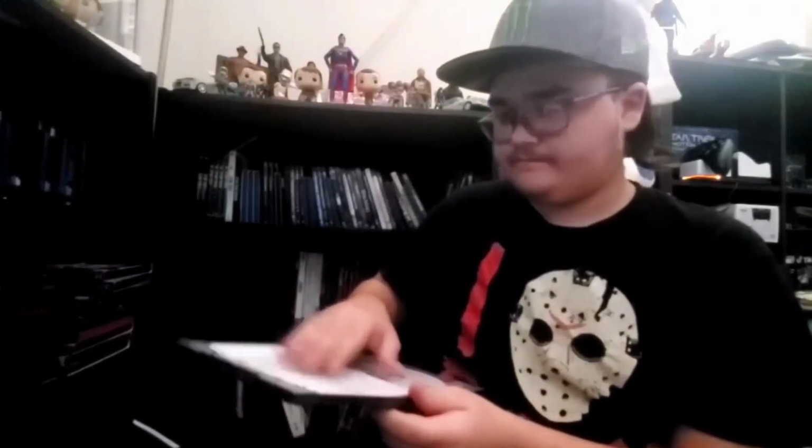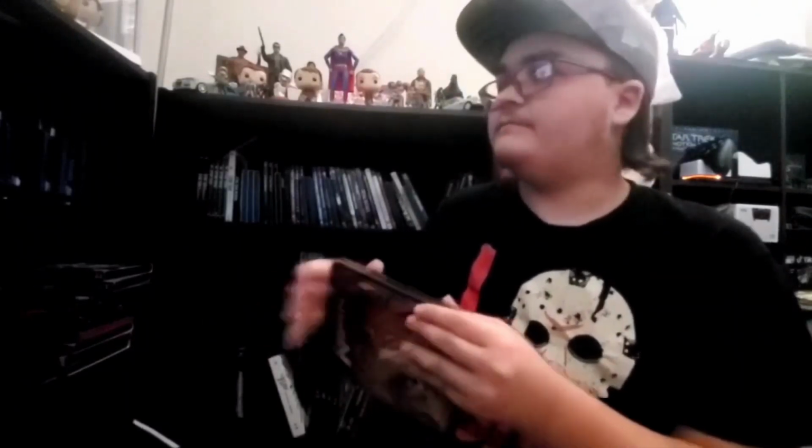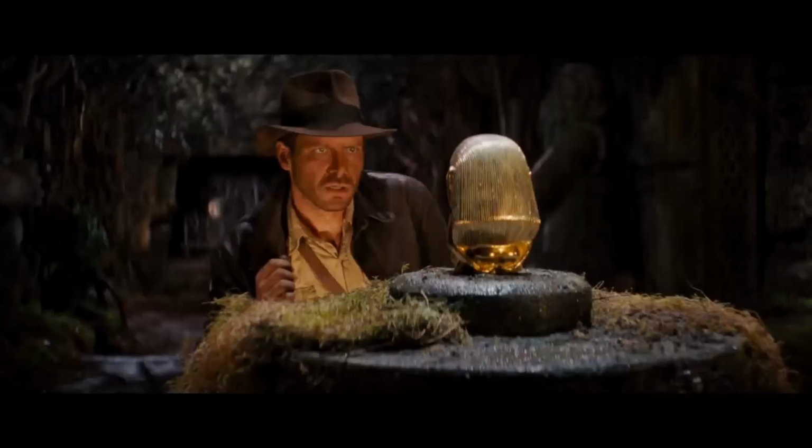Trying to fit this sucker in. This is true 4K, and this comes with both Dolby Vision and HDR10. This also comes with a Dolby Atmos track. So, visually, I think this is the best the film has ever looked, and probably will be the best it will look for a while.